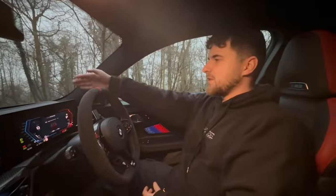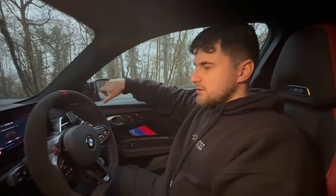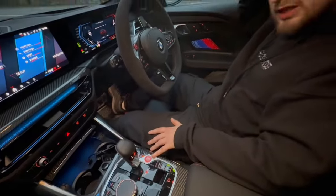What else? Heads-up display, which you can actually move up and down. I don't know if they had that on the old one, but they did actually have collision warning on there. You've got lane assist. You get quite a lot of spec as standard, don't you? Yeah, compared to what it used to be like.